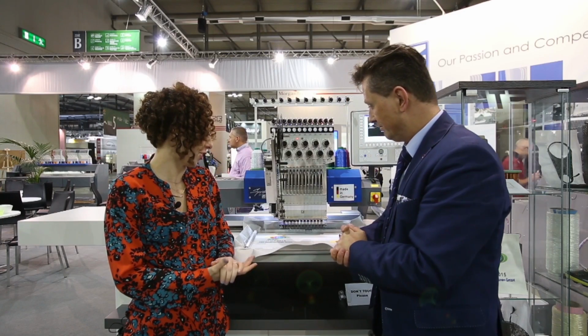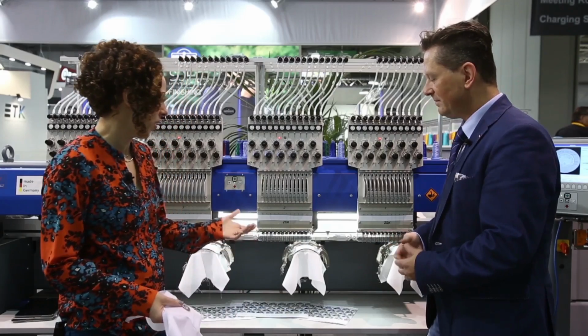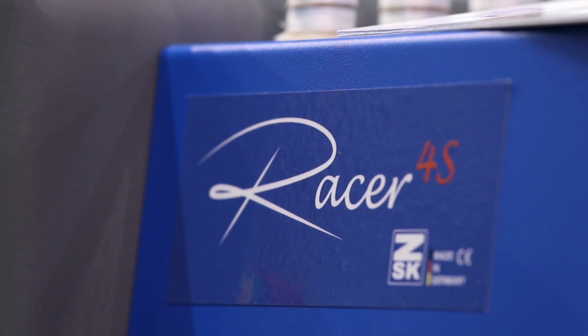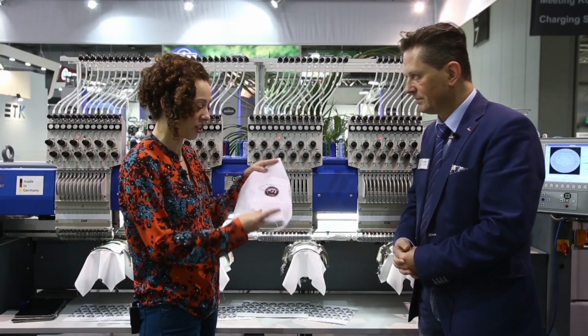Wonderful. Well, thanks for showing us this, and on to the next. So here we are now at the Forehead Racer by ZSK, and this is doing something I'm really excited about. They're actually stitching on pockets.